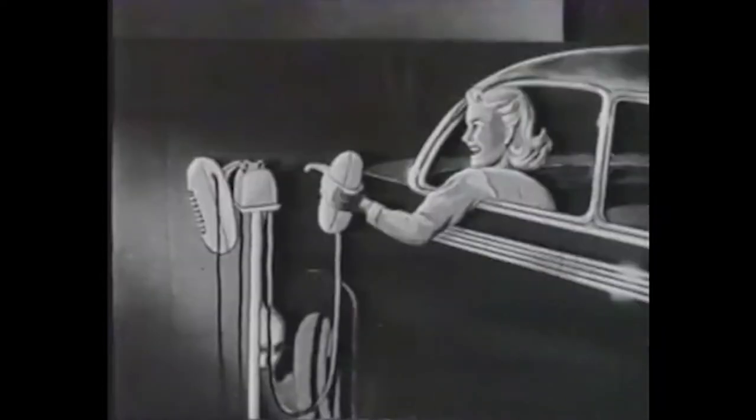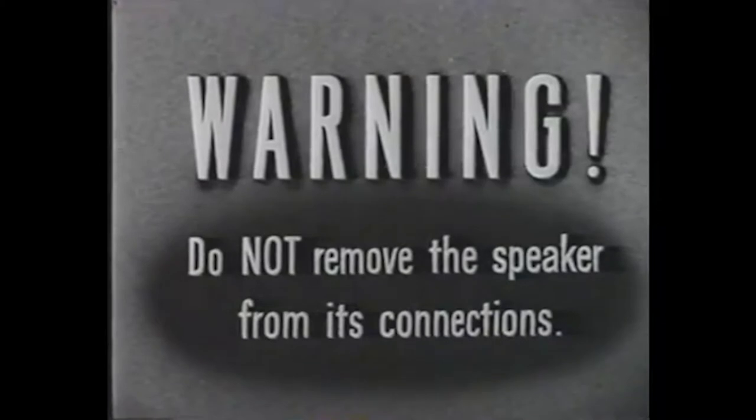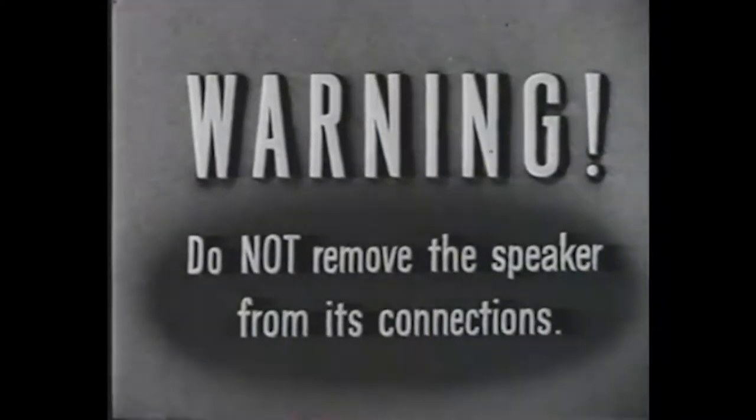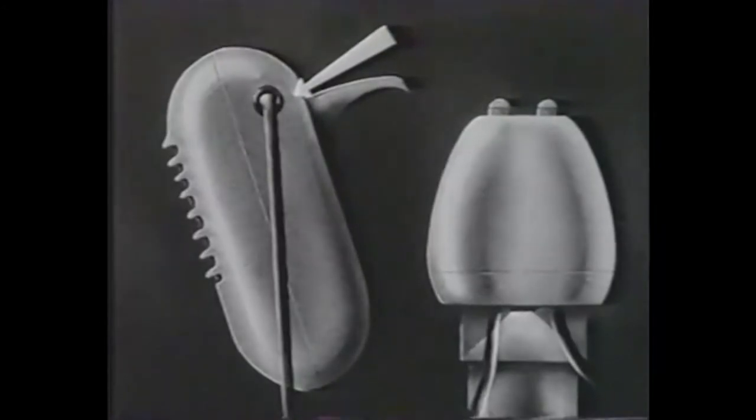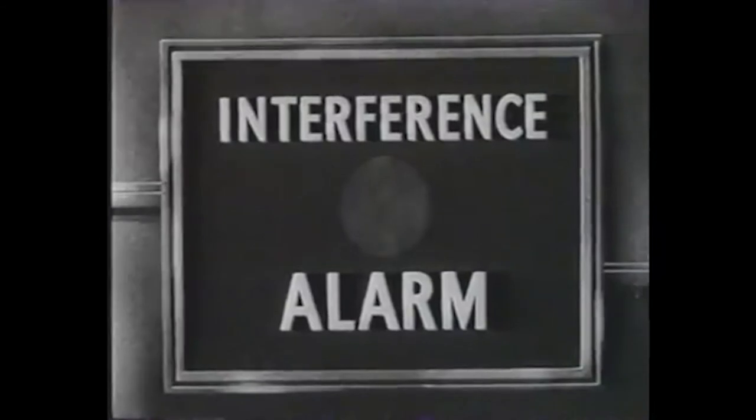So, remove the speaker from its stand and place it within the car. Secondly, adjust the volume control to right for loud, left for soft. The mobile snack bar service, flick down switch on right. We must issue this warning. No attempt should be made to disconnect the speaker. To do so will immediately register on a red light on our control panel.